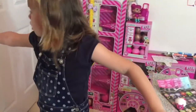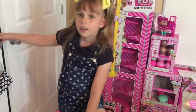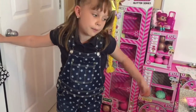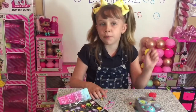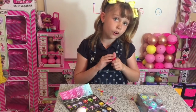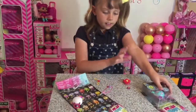They do all sorts of Beanie Boo stuff. They have Beanie Boo songs, like where they have the Beanie Boo sing a song. They have Beanie Boo videos. Lock Stars made by Hasbro. And no, these are not toy endorsements. These are just toys that we bought from the store. And these are made by Hasbro.